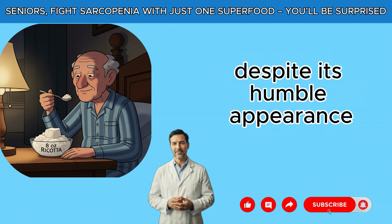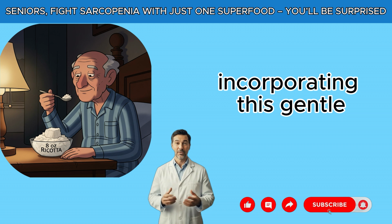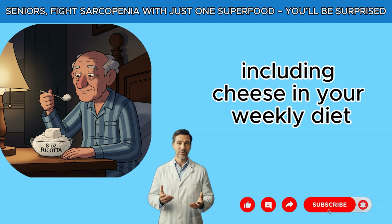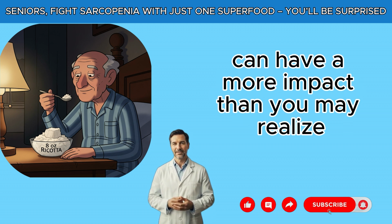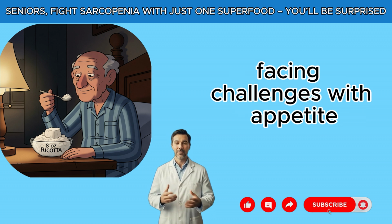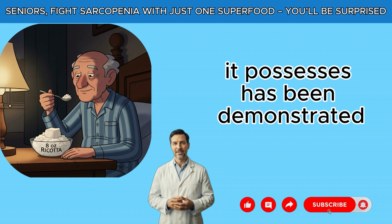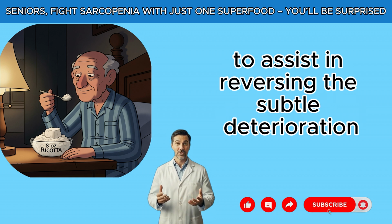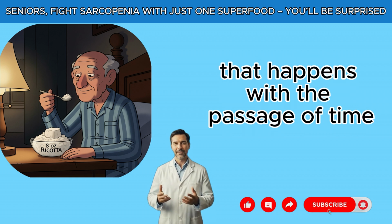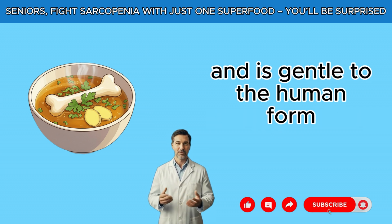Despite its humble appearance, ricotta holds significant power. Incorporating this gentle cheese in your weekly diet can have more impact than you may realize if you're an older adult facing challenges with appetite, energy dips or unexplained muscle discomfort. It has been demonstrated to assist in reversing the subtle deterioration that happens with the passage of time, is abundant in restorative energy, and is gentle to the human body.